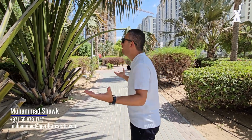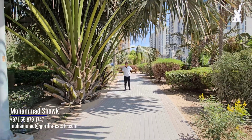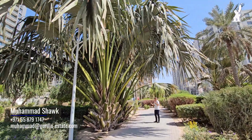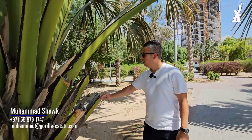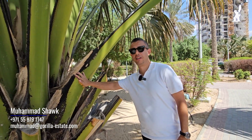So in that park, I was enjoying a European style of parks. And here, I'm in an Emirati oasis. Guys, look, it's so beautiful. I've never seen such big leaves of palm, and I'm really impressed. Bravo, Dubai. It's really huge. It's really beautiful. Wow. One leaf is bigger than my hand.